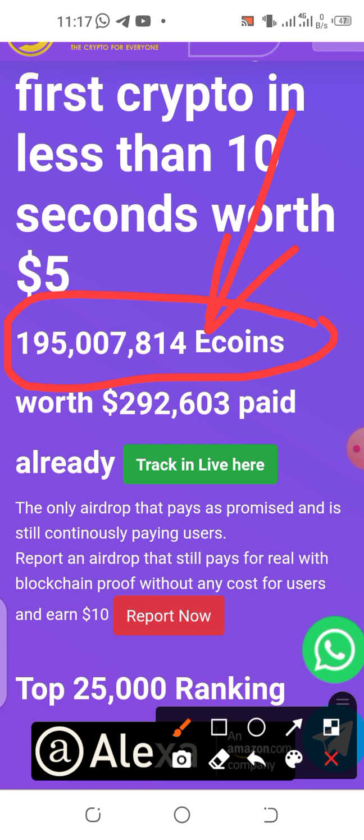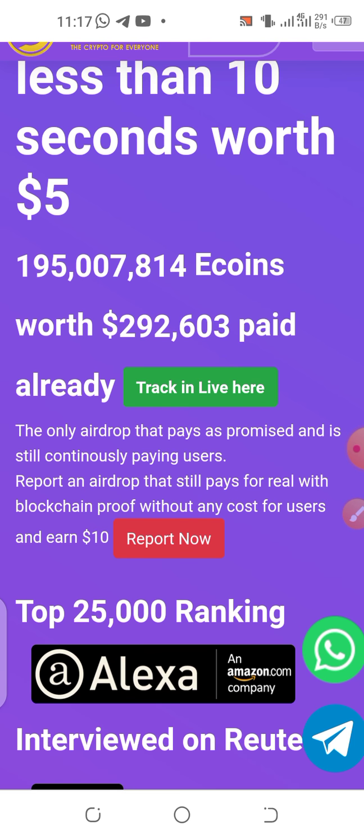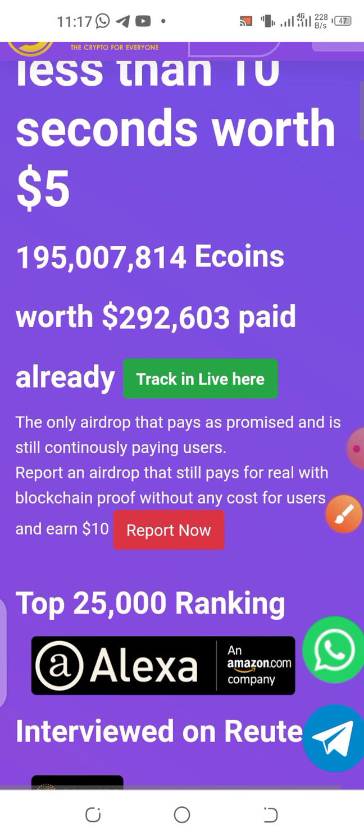So this amount of over 195 million Ecoins have been paid out, and it is worth over $292,000. Okay, and you can track it live. They are showing you proof so that you don't doubt them. You can track it live here by clicking that button.